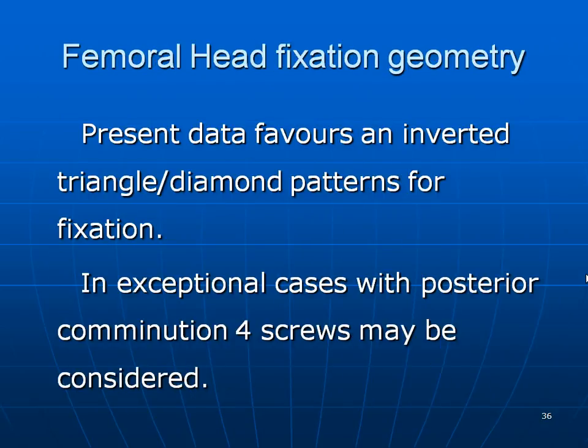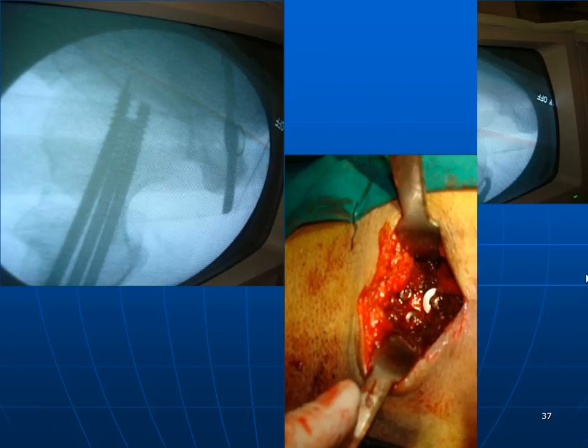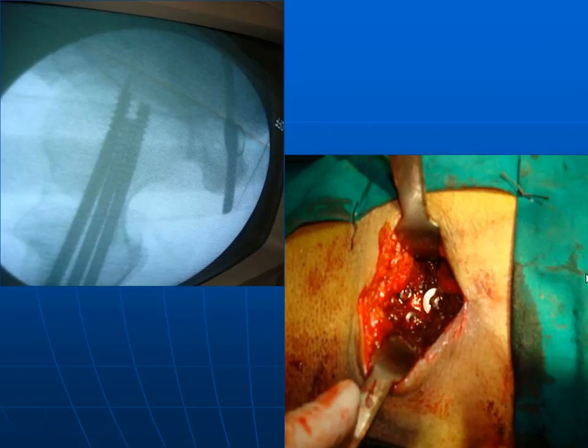Femoral head fixation geometry. The present data would favor an inverted triangle. In rare cases, as per Zuckerman's criteria with significant comminution, you can use 4 screws. This is how it should be. See the guide wire and see the position of the guide wire. 3 screws fixed here, good reduction.